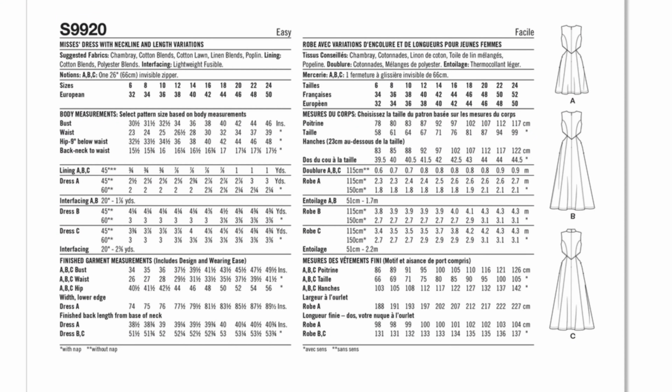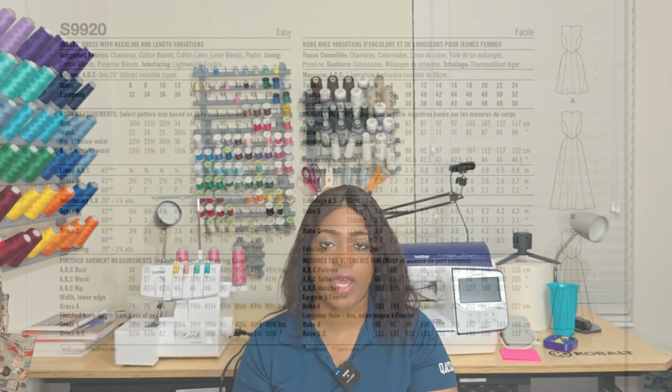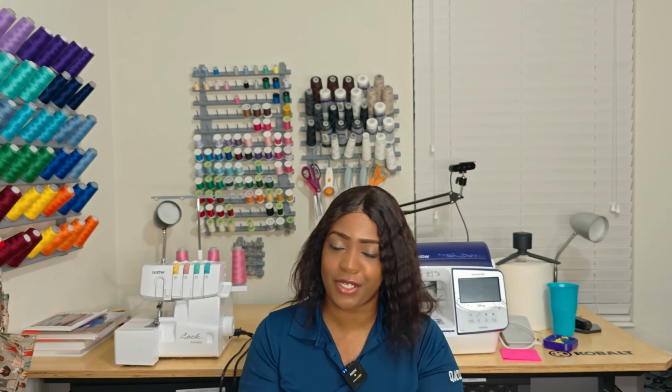I will be picking up this pattern. I have the other one as well, but this is 9920. Let's talk about the sizing for the pattern envelope. So in terms of sizing, it's 2 envelopes, 6 to 14 and 16 to 24. In terms of fabric, any type of woven fabric of your choosing: linens, cottons, chambray, just to name a few that you can use.